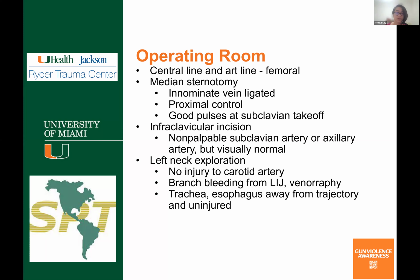And then at this point, we also did a left neck exploration. Vascular was scrubbing in to help us with all of this. In doing the left neck exploration, we did the sternocleidomastoid incision and identified no injury to the carotid artery. We iatrogenically had a little bit of branch bleeding from the left internal jugular, which we repaired, and then confirmed that there wasn't any trachea or esophageal injury.